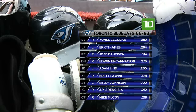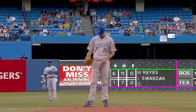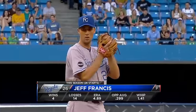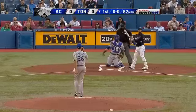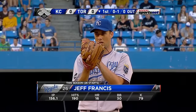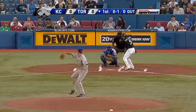Jeff Francis will make his first appearance here at Rogers Centre. The Canadian makes his first start on Canadian soil. He will be looking to stop a 4-game skid in which he's lost his last 3 starts. First pitch strike, just 82 miles an hour, and that has been Jeff Francis. He had shoulder surgery in 2009, and he hasn't had that fastball we saw early in his career.